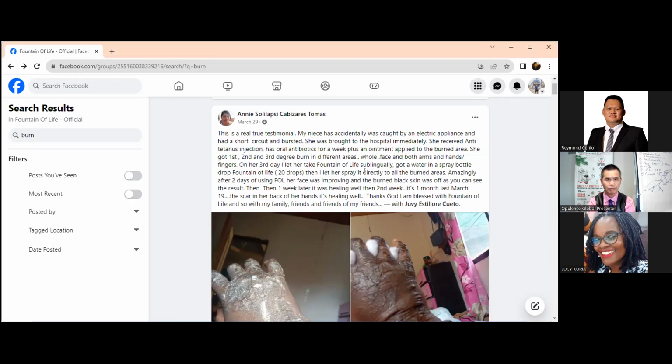Amazingly, after 2 days of using FOL, her face was improving and the burned black skin was off, as you can see from the result. Then a week after, it was healing. Then the second week, it's 1 month now, last March 19, the scar in the back of her hands is healing well. Thank God I am blessed with Fountain of Life, and so with my family, friends, and friends of my friends.